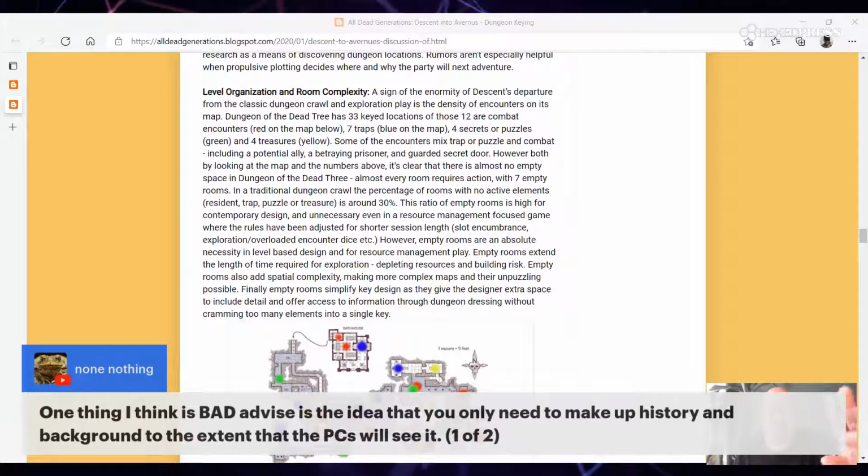It may make things more specific than you want them to be, because if you're creating this for somebody else to run, that stuff becomes more embedded in an implied setting that might not match what your game masters are doing.